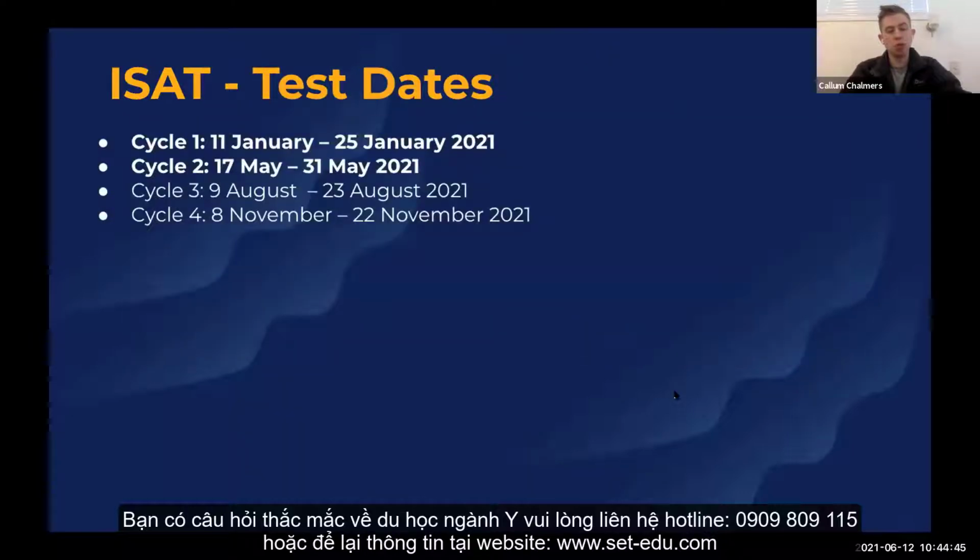Cool. So there are four cycles that you can sit the test per year. So these are the dates for 2021. They will be very similar for 2022, but the dates haven't actually been set yet. But you can see there's a cycle in January, May, August, and November. Now, applications close on a rolling basis throughout the year, depending on the university.